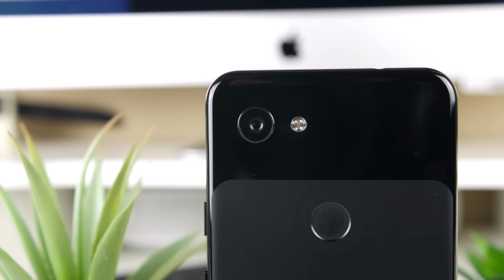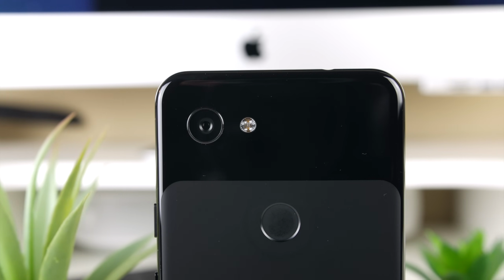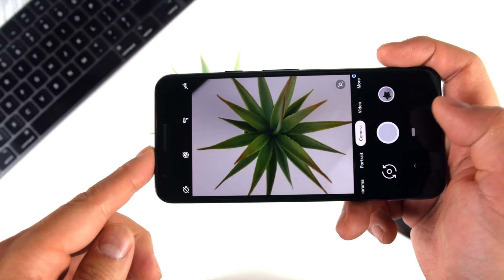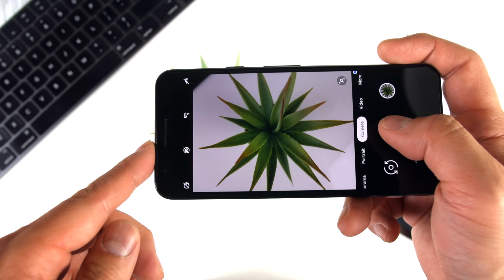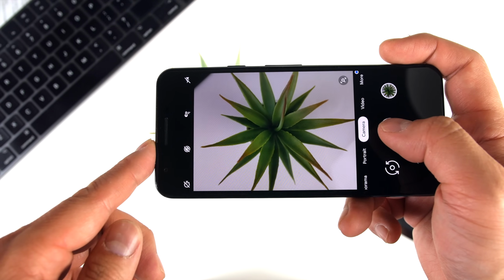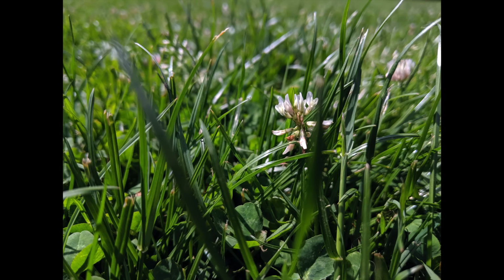Okay, so the last thing I want to talk about, hands down the main reason why most people are going to pick up this phone, is the camera. The Pixel 3a camera is a thing to note because Google claims that it'll give you the same outstanding level of image quality that the flagship Pixel 3 has. This is particularly special for me because this is my first Pixel device, and man, the photos that you can get on this phone are incredible.